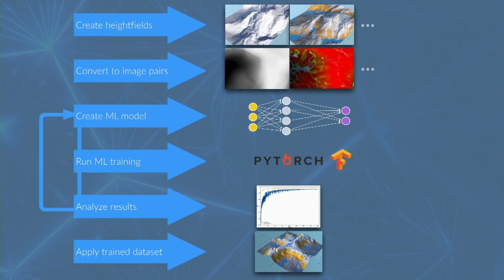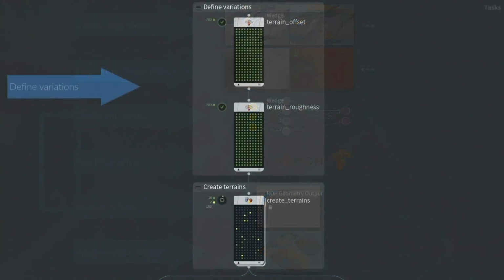Hopefully, it's doing well, but if it's not doing well, then we're going to go back up and just tweak the model and keep on doing this over and over again until we get something that is producing good results. And hopefully, at that point, if we show it something it hasn't seen before, it'll make a really good guess and give us good results. Okay. So with that in mind, let's take a look at what this looks like with PDG.